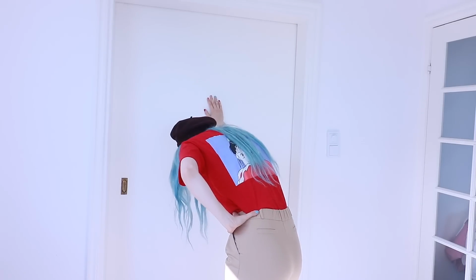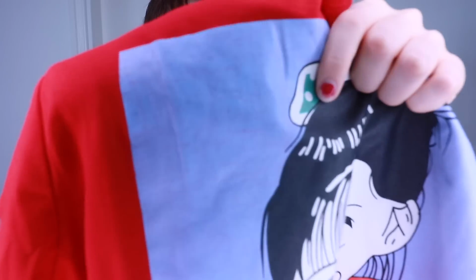Also, the sewing is very good. Everything is really well sewn, and I love that. Love, love, love. The printing is a little tad patchy, but nothing really noticeable. I think it looks really good.